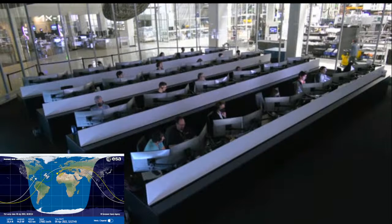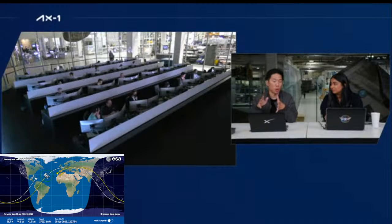Earlier in the launch webcast, we saw inside the capsule there are the patches of Demo-2 and Crew-2, which this capsule has flown before. And so I'm hoping that this patch will also join the other two patches inside the capsule of the Dragon.